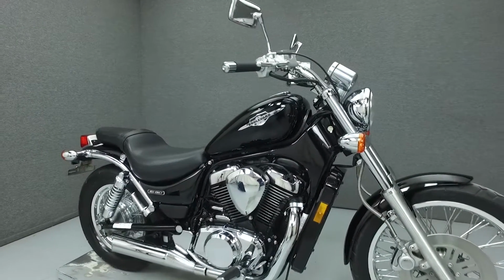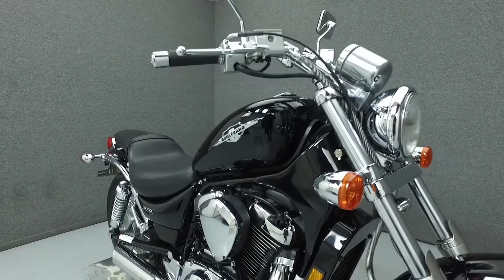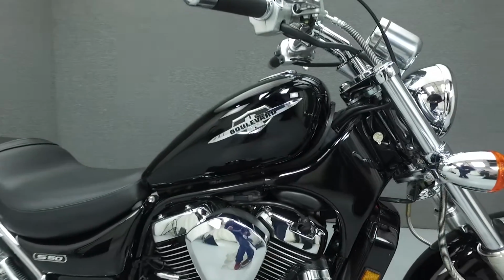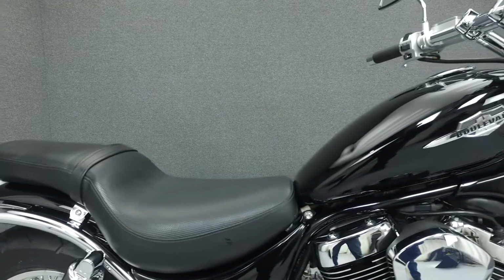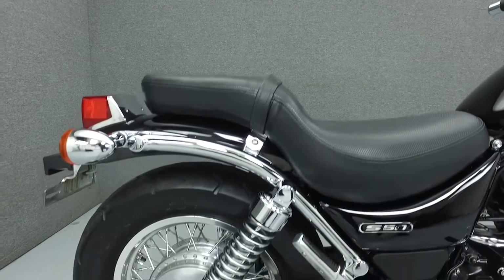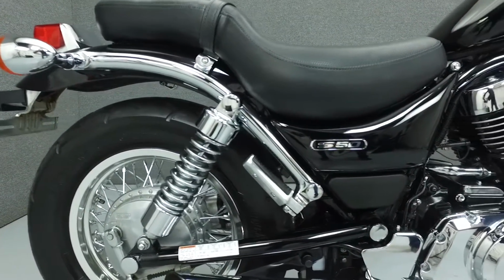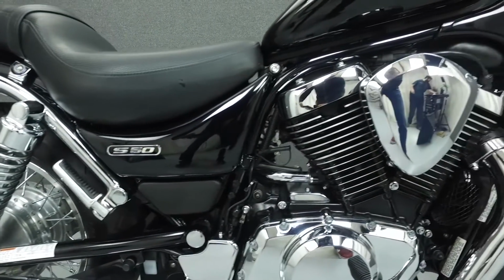Today we're going to take a look at this 2005 Suzuki S50 Boulevard 800 with 7,218 miles. Powered by an 805cc V-twin engine with the 5-speed transmission, the C50 puts out 45 foot-pounds of torque at 3,100 RPM. It has a seat height of 27.6 inches and a dry weight of 611 pounds. The muffler end caps have been modified for increased sound, but the bike has been left stock otherwise.